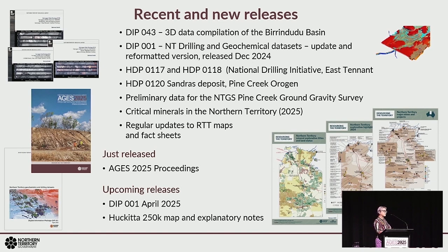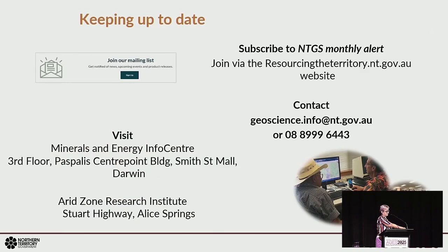And for those of you who may not know, there's a couple of versions in other languages too, if that's useful for you. And obviously, we do regular updates to the Resourcing the Territory maps and fact sheets that you can download from the website. And of course, I know you don't have it in your hand yet, but we've just released the AGES 2025 proceedings. That is up on the website for everybody, and the individual papers and presentations will be available hopefully in the next couple of days.